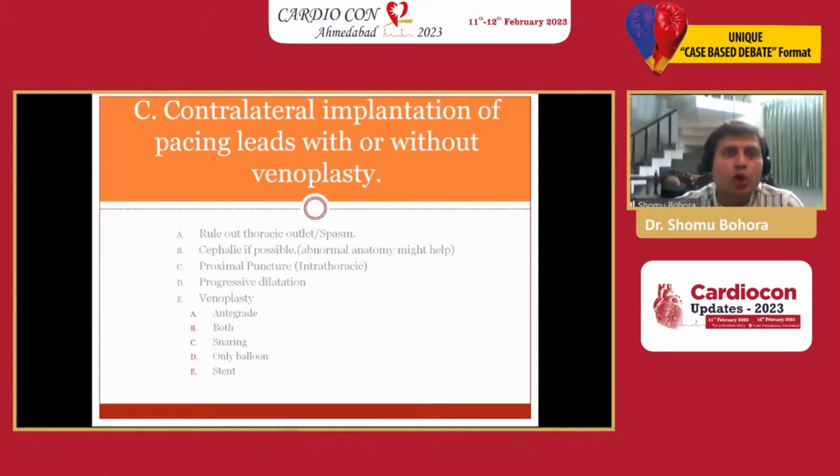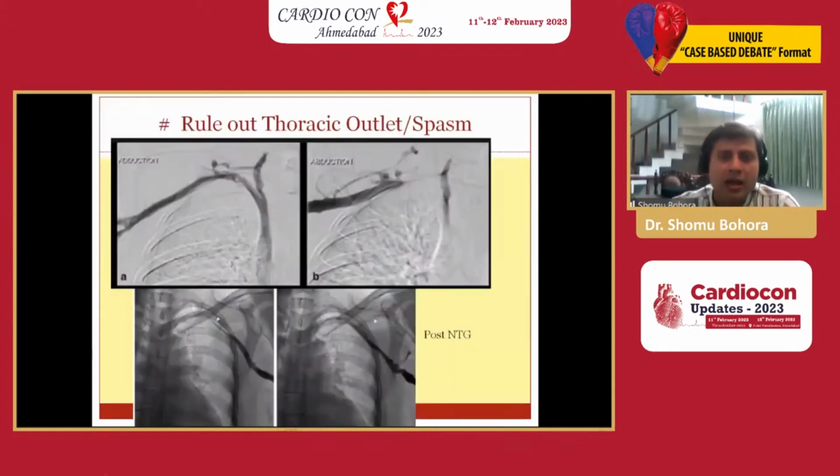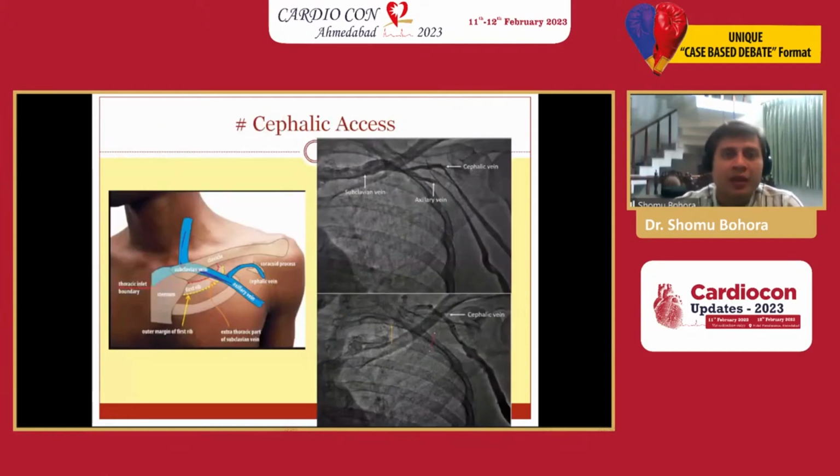So coming to the core topic of contralateral implantation with or without venoplasty, first and foremost, you need to do a venogram. If you see in adduction, you get a good flow, but in abduction, there is an apparent stenosis. Also, when you do a venogram, you should be clear that there is no spasm. Sometimes it is seen, and when you give NTG, you would find that it is a good vein. So it is good to give NTG if you find some kind of narrowing.